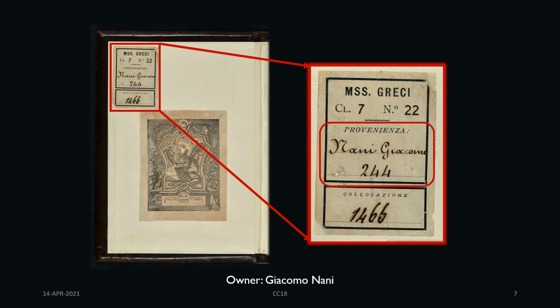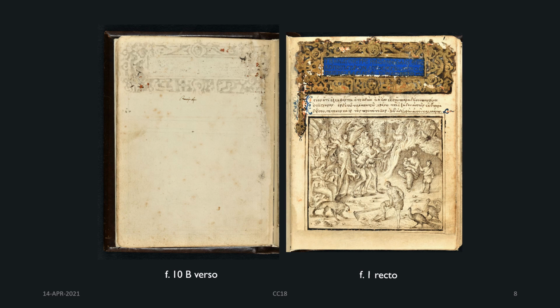The former owner, Giacomo Nani, brought his collection to Venice in the late 18th century. In his collection, the codex had number 244. This number, recorded on the shelf mark label on the page down, appears also on folio 10b verso, that was probably originally set next to the first page of the work. The codex is a chronography ab initio mundi, interweaving biblical, eschatological, and apocalyptic texts, illustrated with more than 400 drawings. According to some internal references, it was composed around 1592. The codex is a paper manuscript of 217 leaves.